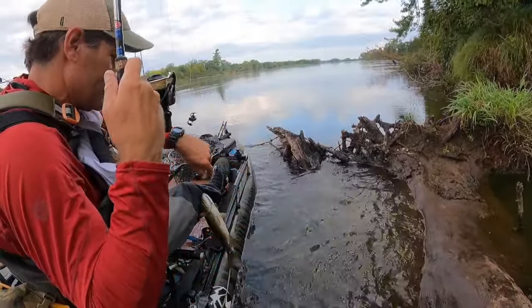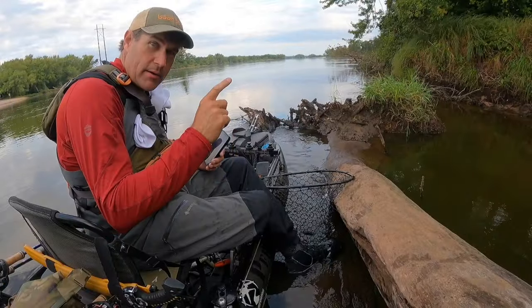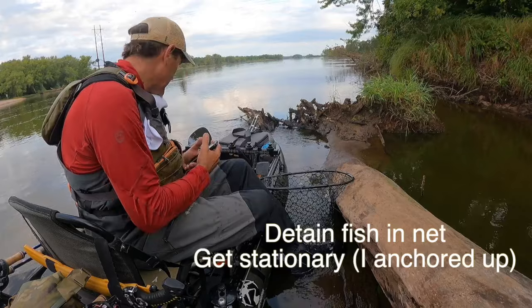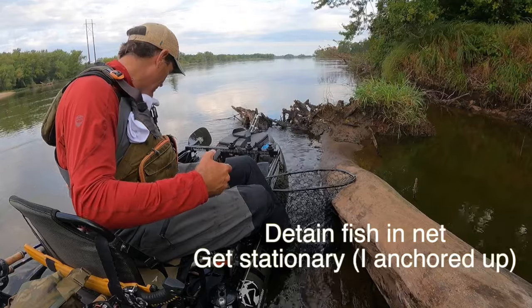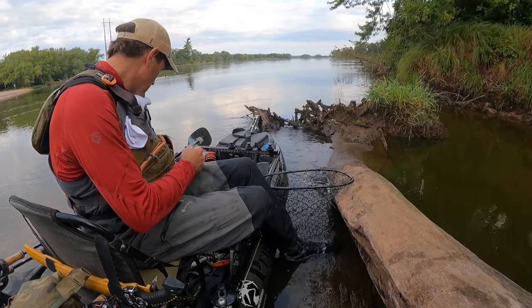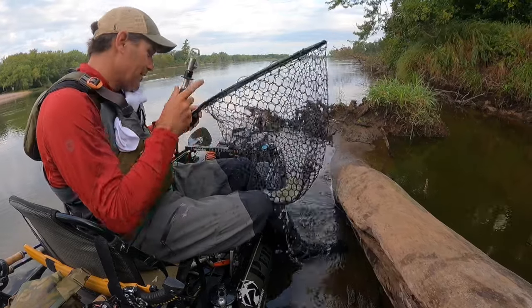Alright, brought him to the other side. Alright, step one. I got the fish down here in the net. I'm stable. I actually anchored off. I think maybe another step might be, if it's a good fish, then I have sort of precarious placement. Not that this is a good fish.